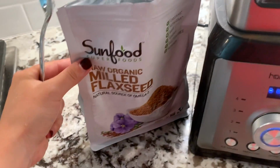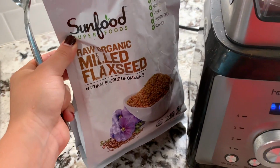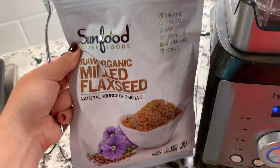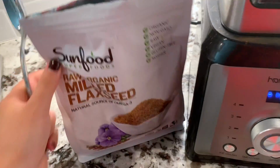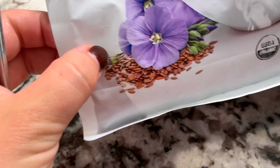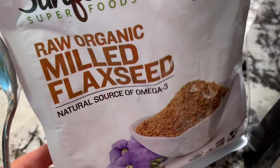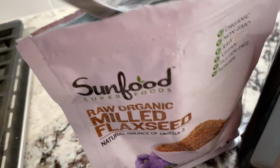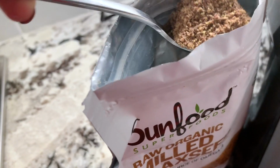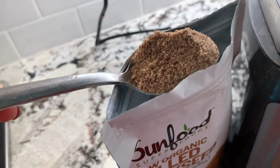Okay, then I got those awesome raw organic milled flax seeds, right? The important thing about the milled is they will taste really good in your smoothie. I mean, you won't be able to taste them, so you have to buy the milled and not, as you can see in the picture, you can buy them like this too. This is how flax seeds look, but you want to buy them milled, right? They're an amazing source of omega-3, which you need in your pregnancy anyways. So let's put it in. I usually put about, let me see, probably a really good scooped tablespoon into the smoothie.